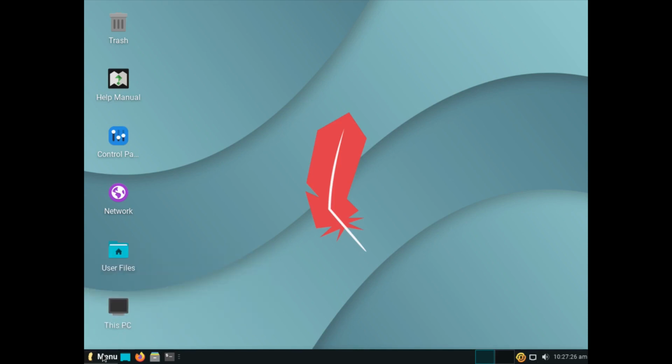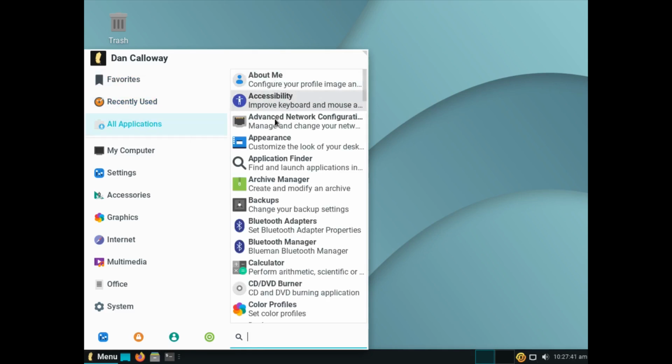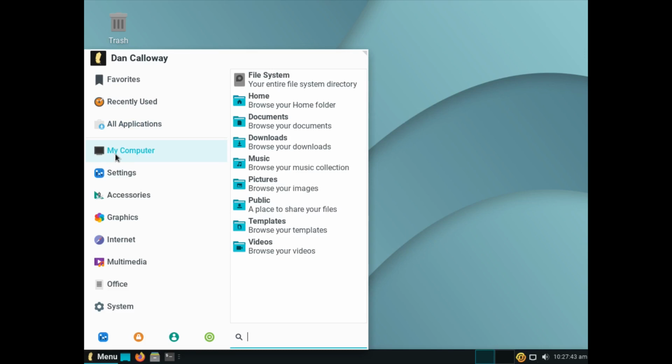All right, so let's take a look at the menu. If I click on the menu, it opens, and we've got a plethora of things here. So under favorites, we've got install updates and help manual. All right, recently used, we don't have any. For all applications, we've got the whole list here. We'll go through these one by one. My computer, you've got the file system, the home folder, documents, downloads, music, pictures, public, templates, and video, the standard players that we have available.